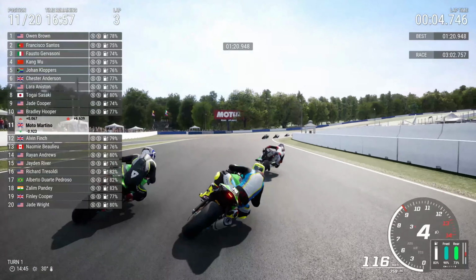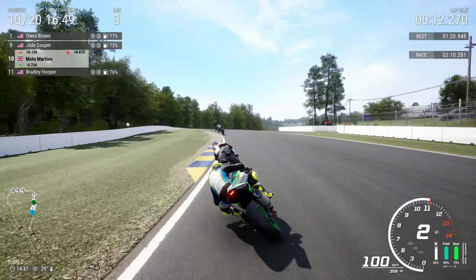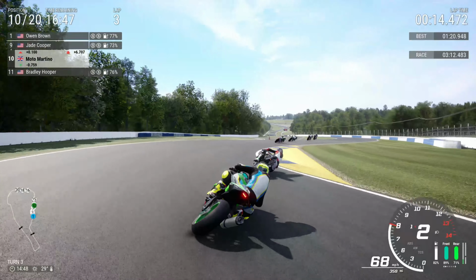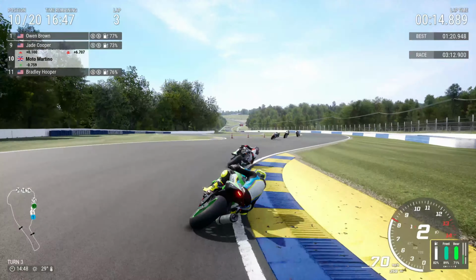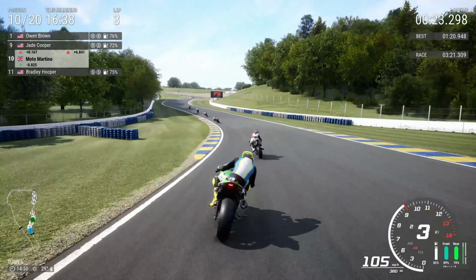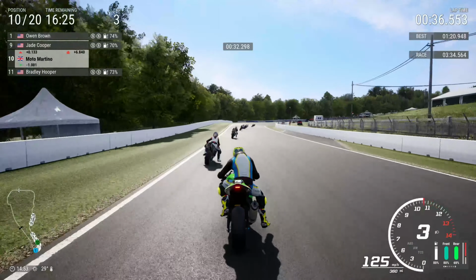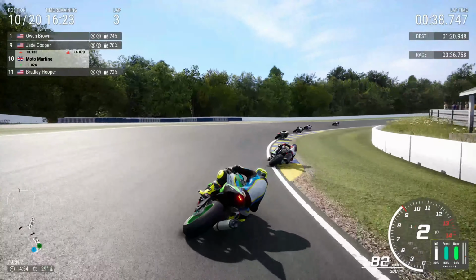Now the rider in front of us, Jade Cooper, the American, they were moving forward at a vast rate of knots. I can only assume that is a fast AI rider and they are now making up for lost time where they've probably binned it. But look at the pace advantage we've got through the twisties. Yeah, massive, absolutely massive. It was very hard not to get excited and try and stuff it up the inside of everybody at every available opportunity, but we didn't. We were patient, we bided our time, not that it made a difference in the end.